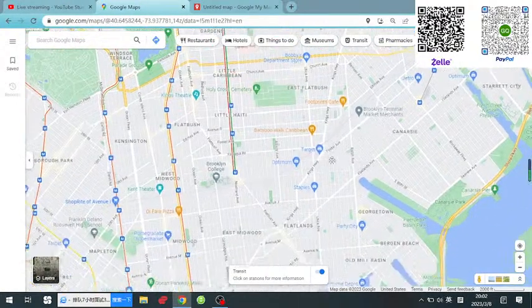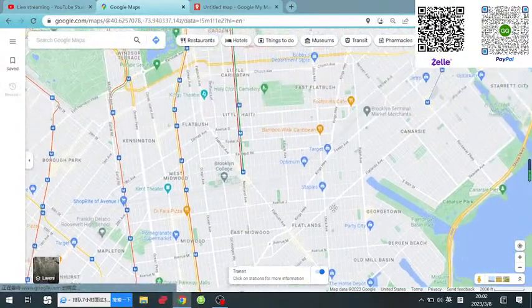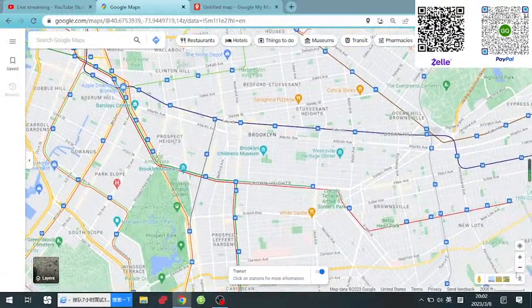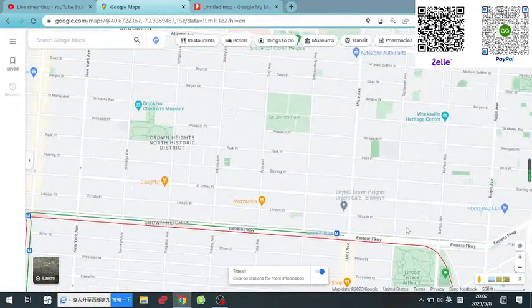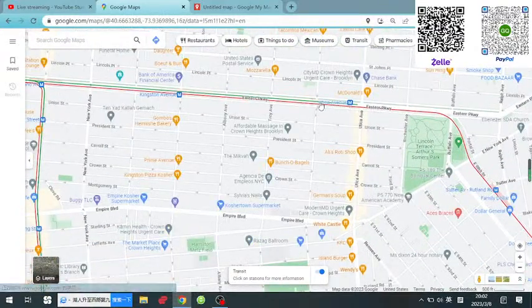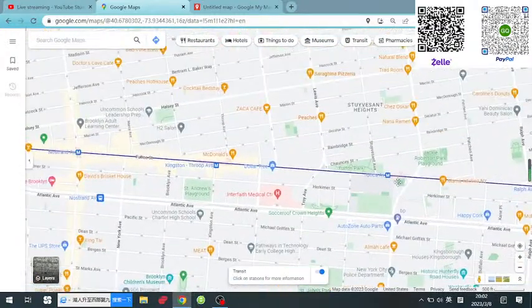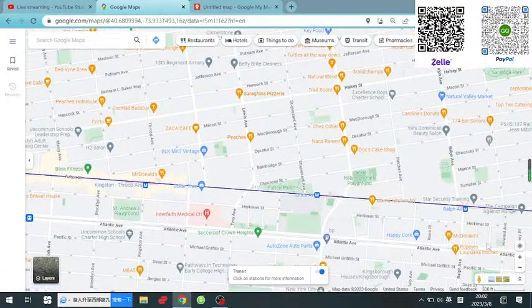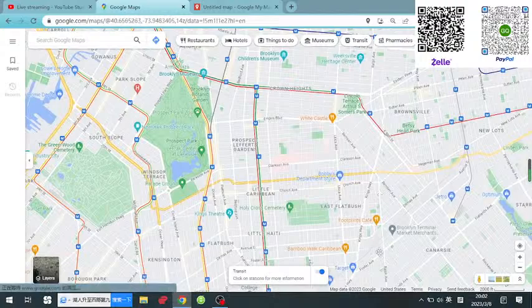So the Utica Avenue Subway will run along Utica Avenue. That's kind of obvious because of the name. There are many proposals. Some people say to branch off the Eastern Parkway line, and there are also people saying to branch it off the Fulton Street line.